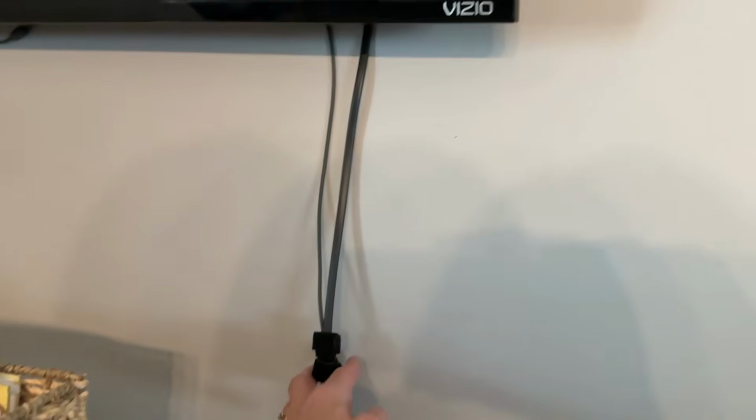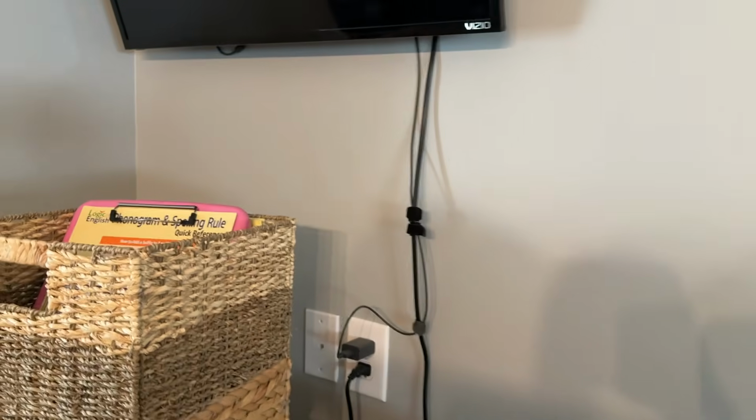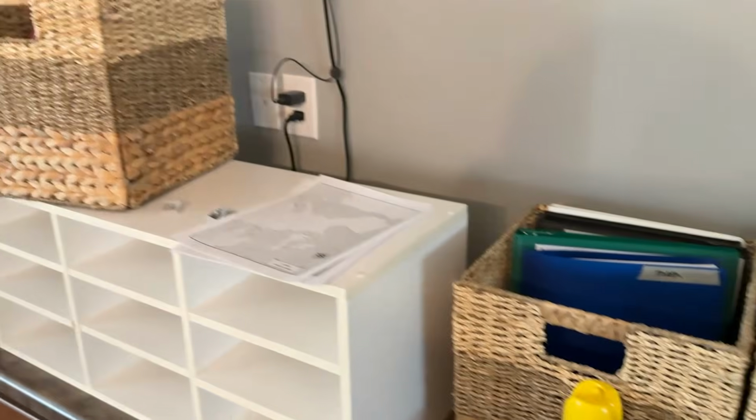But Josh is also gonna hide the computer cord behind the wall and put like a plug at the top so it's not hanging down anymore. I got these baskets here. I got 4 of them.